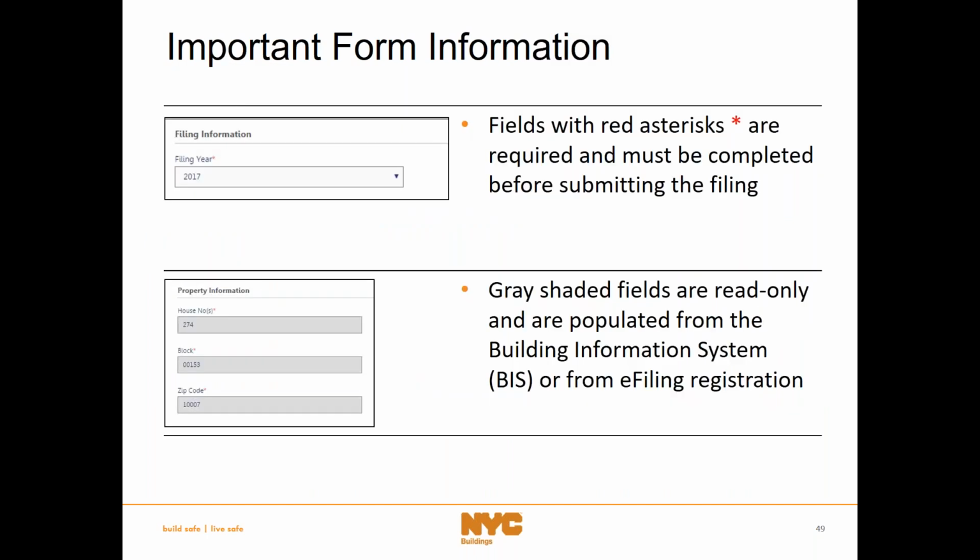As we navigate through the form, you'll notice a number of fields with red asterisks. The red asterisk means that a field is required and must be completed before submitting. You'll also see a number of gray shaded fields that are read-only, because many of the fields are populated from other systems. For example, property information is being pulled in from the Building Information System, or BIS, and your contact details are being pulled in from your e-filing registration.